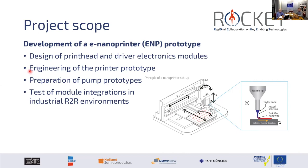This is what we did for creating the prototypes. And next to that, within the project we also integrated the printhead module and the system electronics into an industrial research roll-to-roll test environment, on a roll-to-roll line at Coatema in Dormagen.